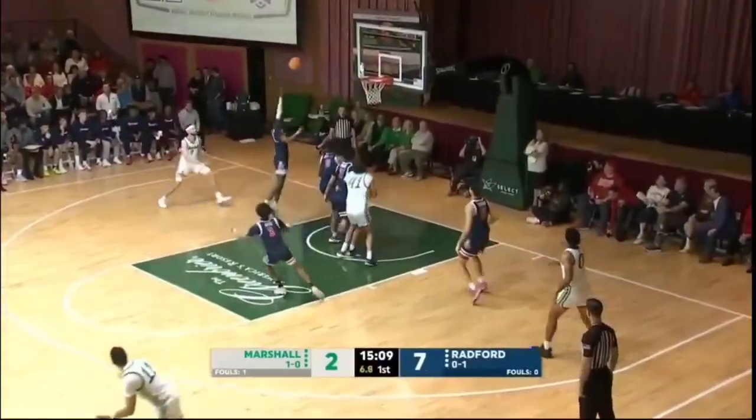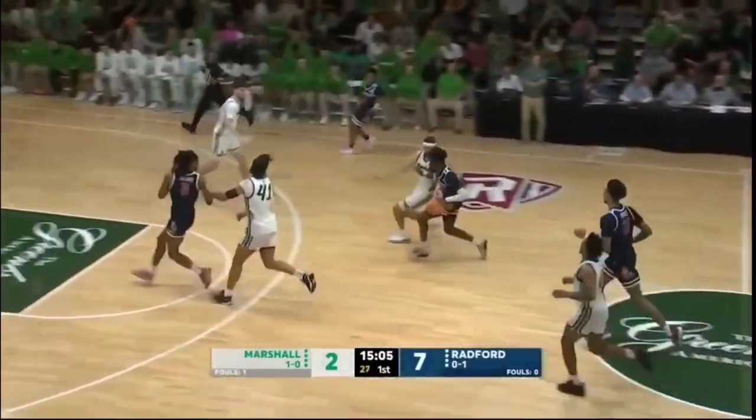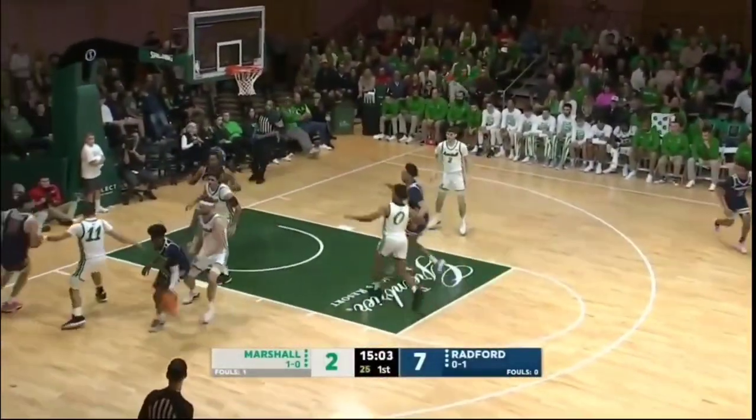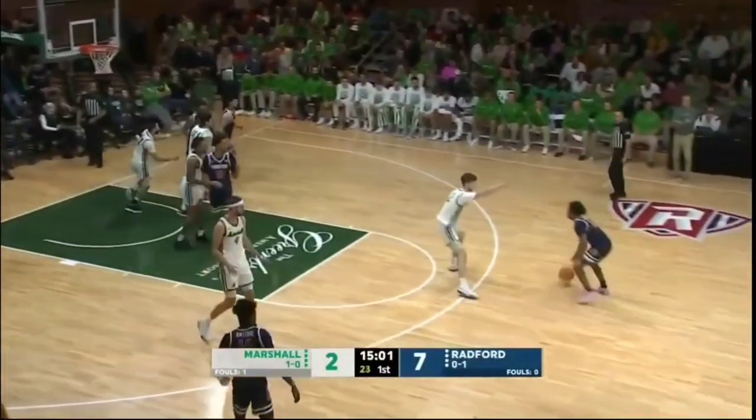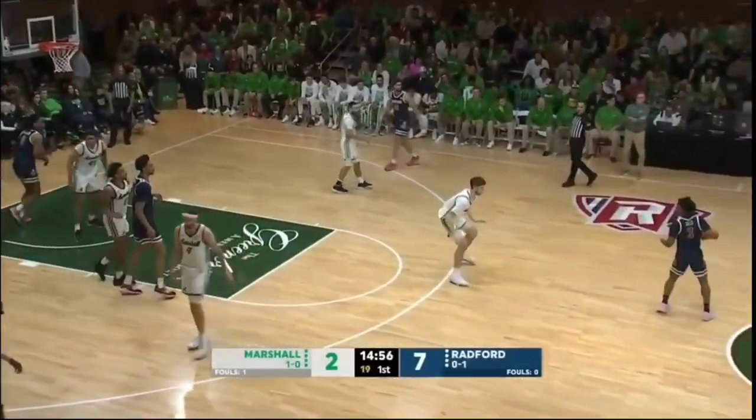Kerfman, first possession off the media timeout. Marshall continues to be cold. Here's Antoine pushing the pace, looking with eyes. Pulls it out for Giles. Giles, so nifty. Just a sophomore.